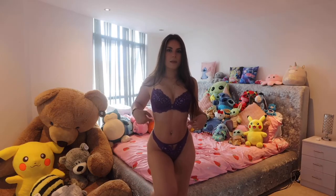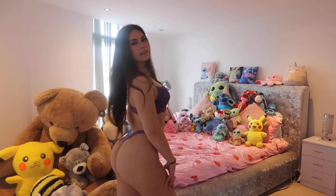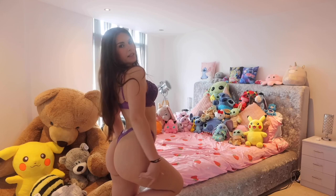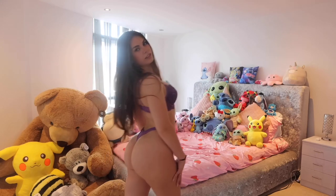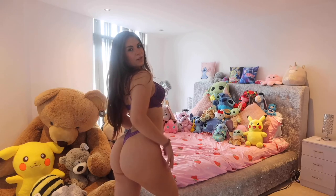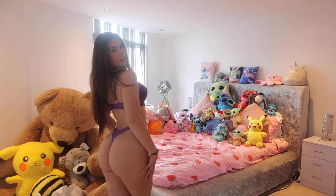It did come with a suspender belt, however, it didn't fit me. They didn't have my size. They only had bigger sizes, so I couldn't get that, unfortunately. However, it does look gorgeous on its own, so it's okay. Let me know what you think of this one. I love it. Definitely a favorite.